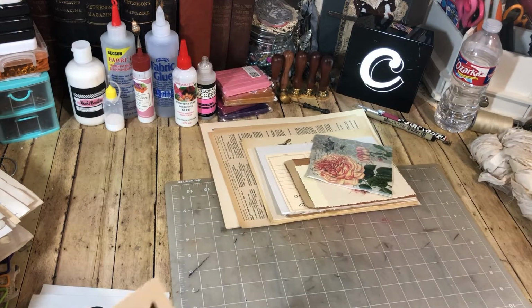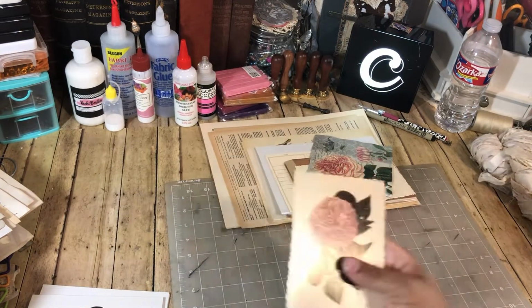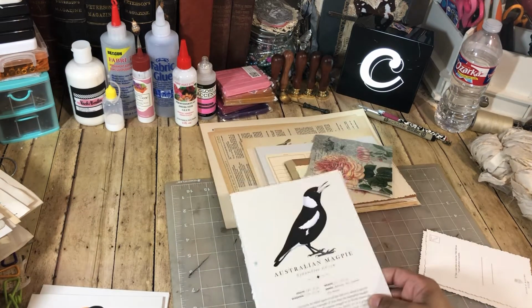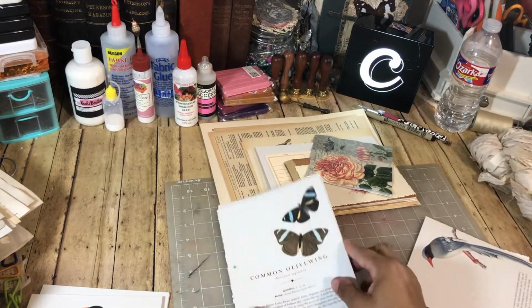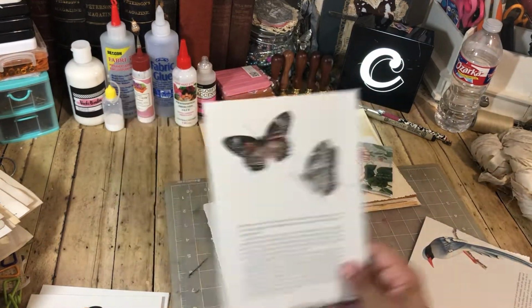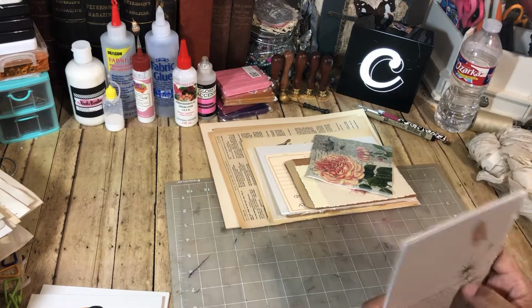And on the second kit, I've got to keep these in order because I don't have them. The second kit, you're going to get these 2 images, and these birds. Here are the butterflies and the flowers. That will be kit number 2.